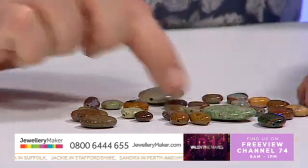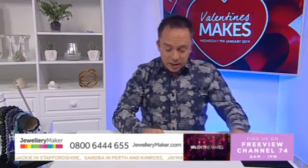Beautiful, nice little selection there. There's lots of pieces to work with. As I say, I'd be tempted. Ooh, do you know what? You can make a 2D tree of life, couldn't you? Yeah. So if you had the frames that you can get with the backgrounds on them?